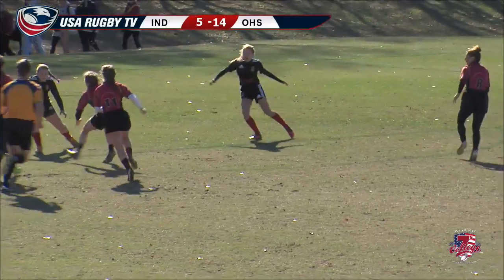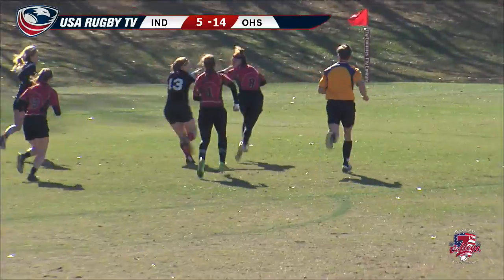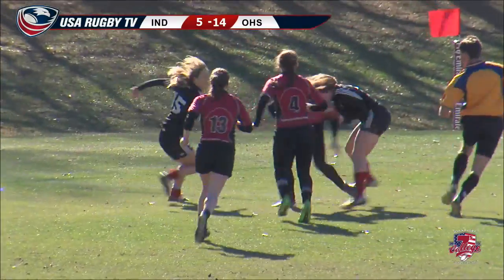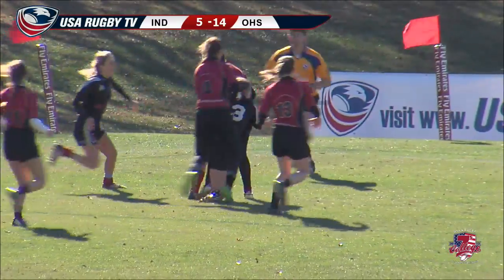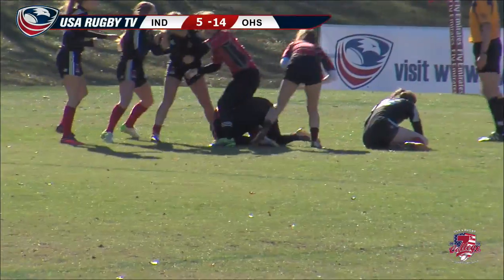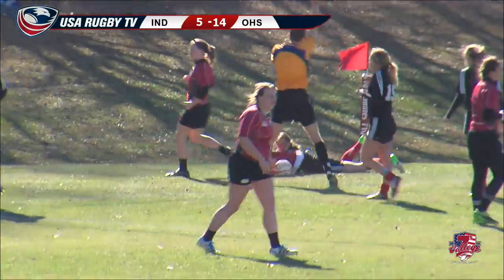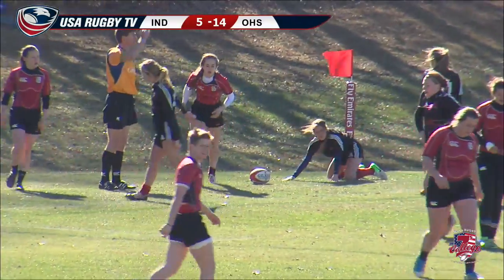So here they go, stepping and weaving, some magic. Just a little bit of space on the outside. Alison Hale there, she's still going. Now she's put to the deck. Working that short side, a little bit of space and over in the corner. Magic little bit of play.